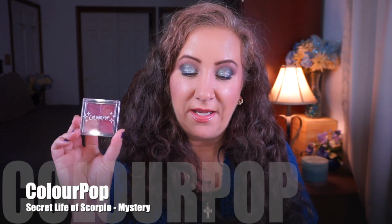Next up is Exile on Main Street, and I chose the ColourPop Secret Life of Scorpio palette, and I chose the shade Mystery, which is this shade right here. I brought it in for 5 uses. I did get my 5 uses on it, and this still looks like I barely used it at all. It is a beautiful shade. I have enjoyed using it, but it is going to go back into my drawer, and I will work on panning it some other time.